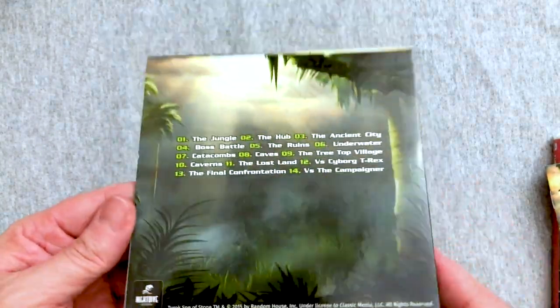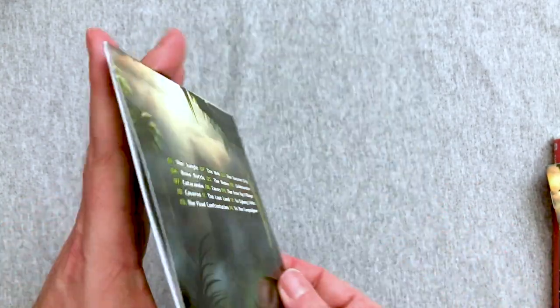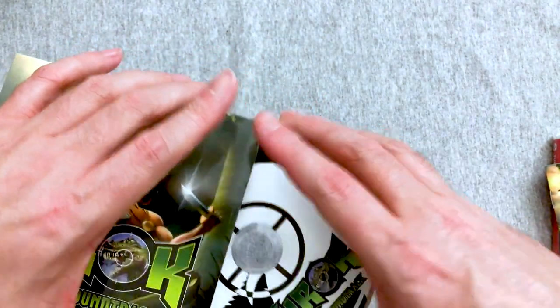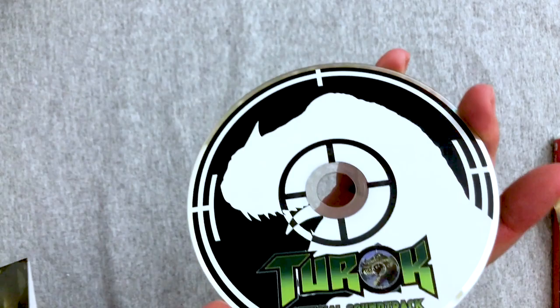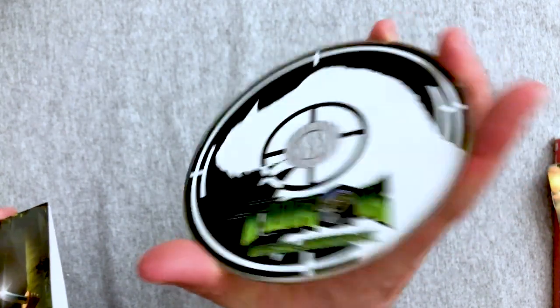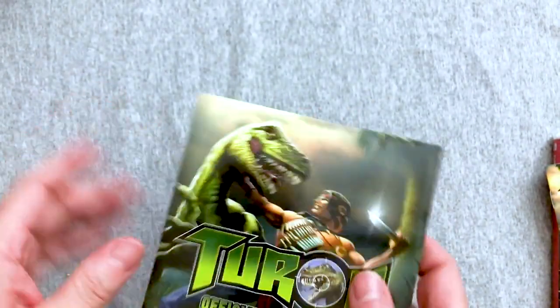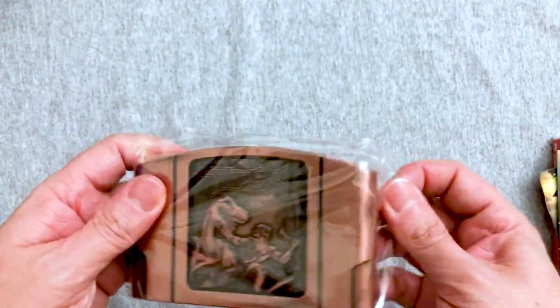The gloss on that is fantastic, by the way. I don't know what it is, but it looks extra glossy to me today. And then the CD art is pretty neat. Nice little target. It is replicated, not duplicated. Nice. And then you get the collector's edition. Metal.